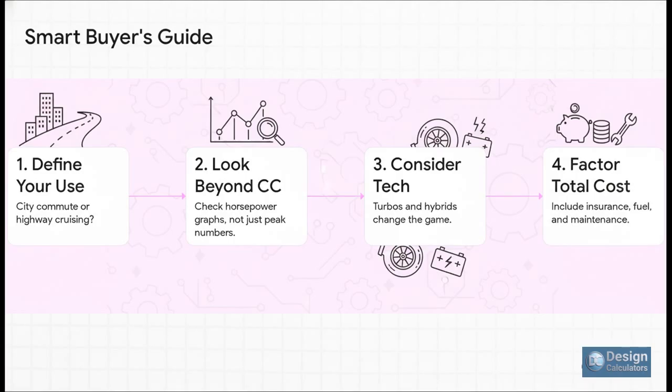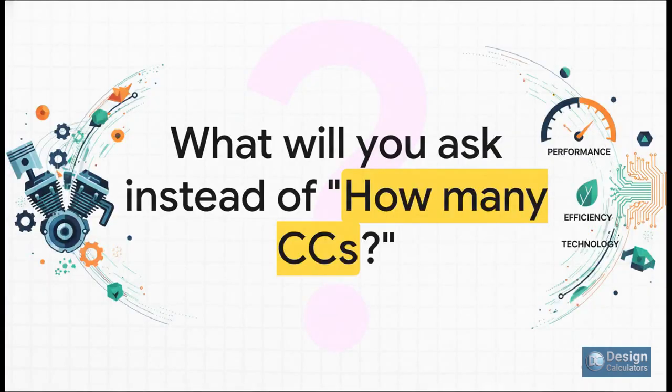Third, consider the technology. Turbos have totally rewritten the rulebook. And finally, you have to factor in the total cost of ownership, that insurance premium, the fuel economy, potential repairs, not just the sticker price. Ultimately, this whole obsession with CC is really just a leftover from a much simpler time. Today, it's just one small part of a much bigger, much more interesting story about performance, efficiency, and technology. And knowing that, well, that's the real key to getting the right engine for you.